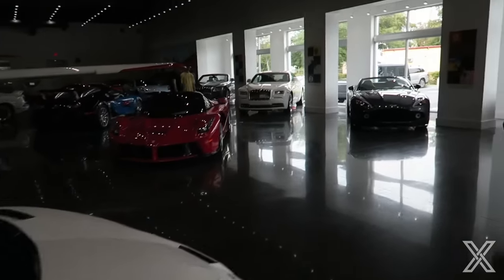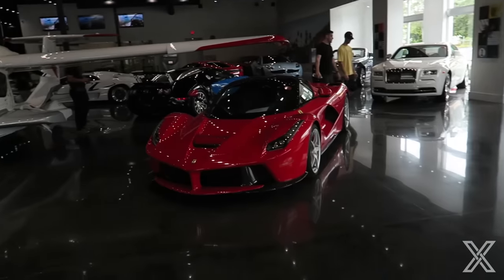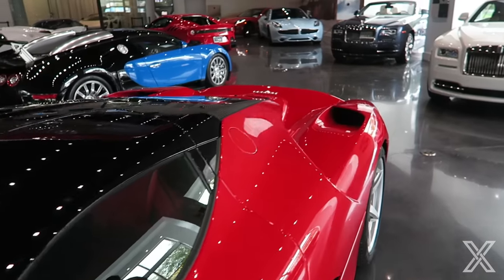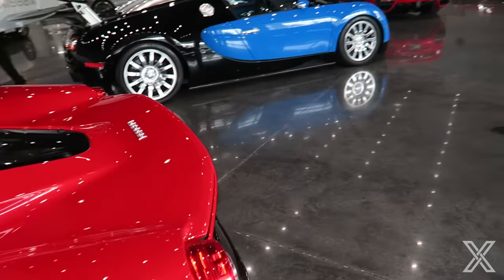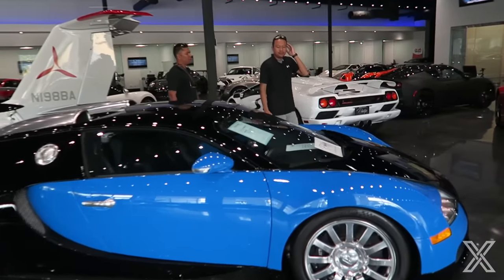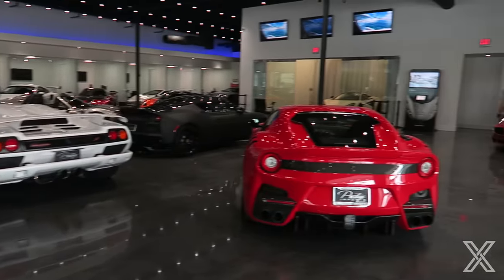And then looks like we have ourselves an Aston Zagato right there. Casual, LaFerrari. LaFerrari, vehicle has been sold. Congrats to the new owner. We have a couple Bugatti Veyrons. One over here, another white one over there.